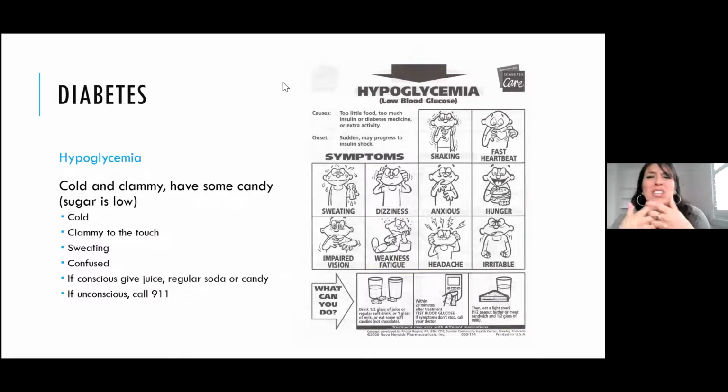And if you know that they're diabetic, because we usually know which of our clients are diabetic, you can say, "Hey, have you checked your sugar? Do you know what your sugar is? Do you have your glucometer, or if you don't remember that it's called a glucometer, do you have your machine to check your blood sugar?" And if they don't, and they're feeling like that, this is the thing. I'd rather them get a little bit of sugar in their body and their blood sugar go up than have them not have anything and their sugar go down, because you can become unconscious when you're hypoglycemic and you can go into a coma. So I put on here, if conscious, give juice, regular soda, or candy.